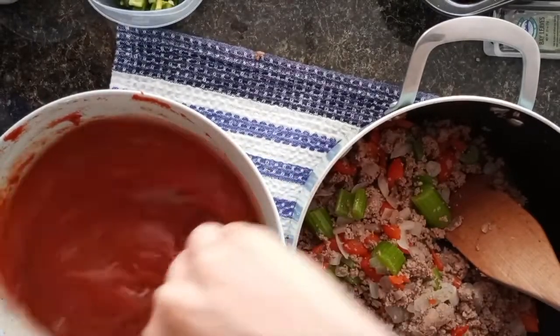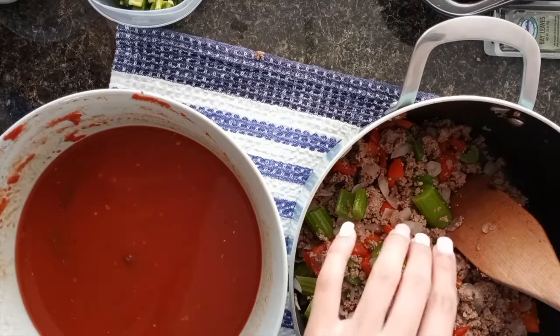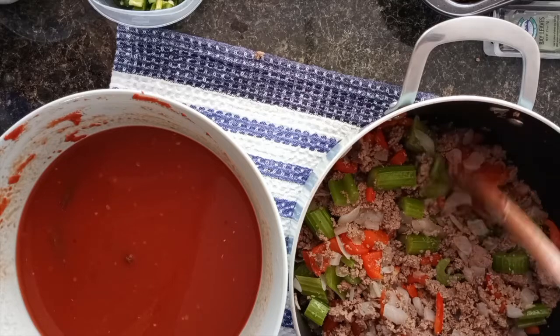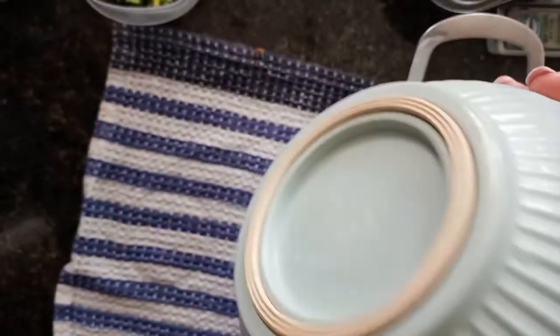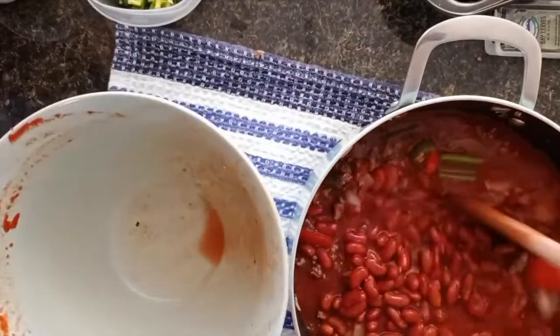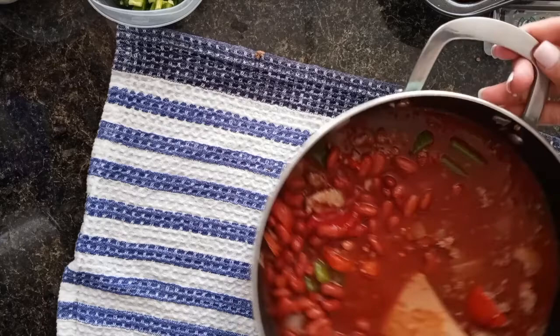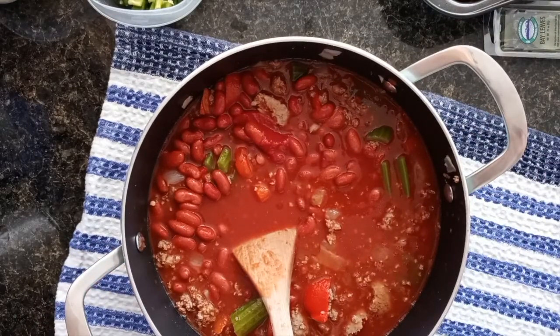Alright. Okay. Now, just like with any other chili, we're going to put this in here and just let that come to a boil and then let it simmer. And we will have ourselves our hearty chili. Our hearty turkey chili. Alright, perfect. That looks super yummy. Let's bring this to the stove.